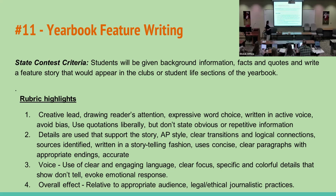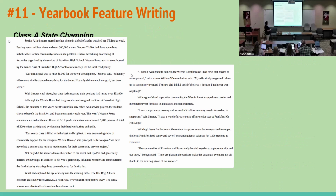Use concise, clear paragraphs with appropriate endings that are accurate. In voice, use clear and engaging language, clear focus, specific and colorful details that show, don't tell, and evoke emotional response, and the overall effect is relative to the appropriate audience and legal, ethical, journalistic practices. Oh, and then here's the state champion.